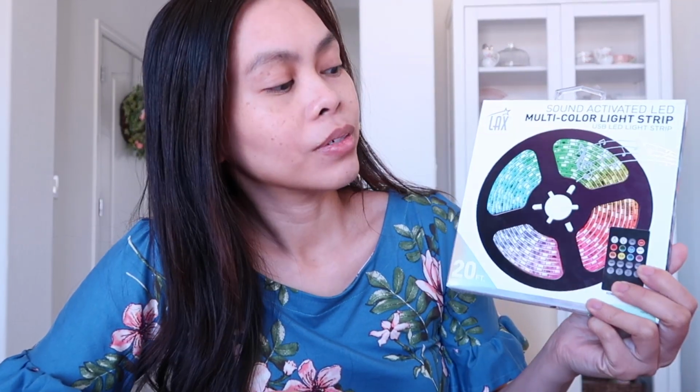Okay, so my youngest daughter had been wanting an LED light for ages. So yesterday we decided to get one, and it's only $12.99, and it has a remote control, and it says it's sound activated LED. I don't know where she plans on putting this. She's never in her room, so it's interesting where she's going to put this.